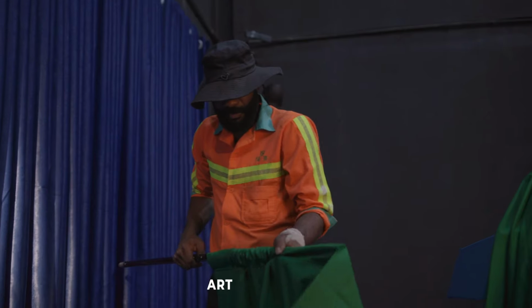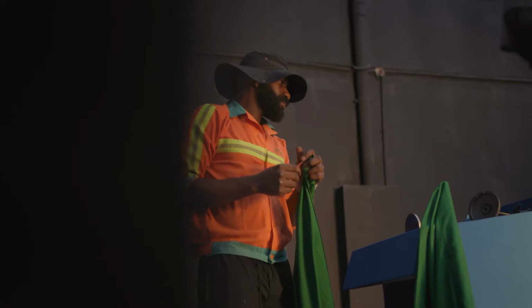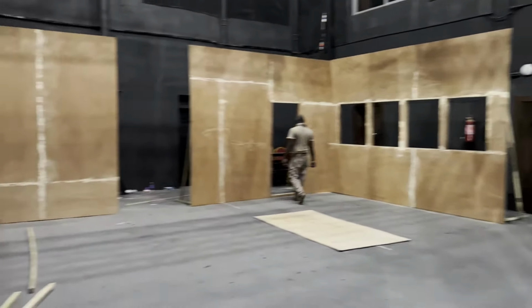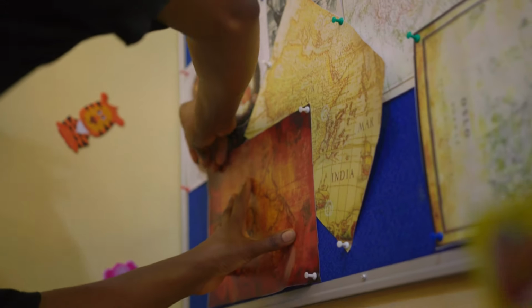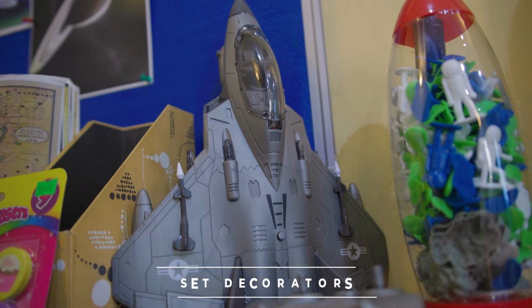Now let's talk about the art department. The art department entails the art director, the production designer, the set constructor. I can keep on listing a lot more of this. This is the general art department. You have to pay the art team, you have to pay the set decorators. You're paying a whole chunk of people under the art department.